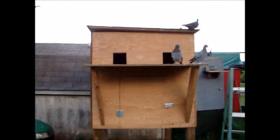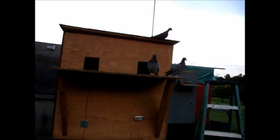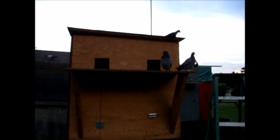But I'm real happy with the way the birds are doing this evening. They're letting me get pretty close. I'm just standing right here. It looks further away on camera, but I'm only standing 3 or 4 feet from the loft. So there's a homer right there. You can see they're molting. That one, its tail looked all weird and everything.